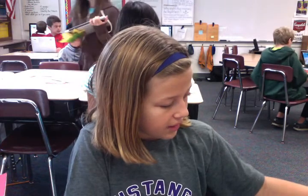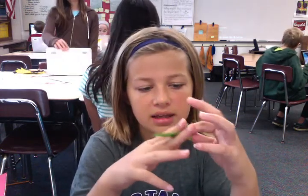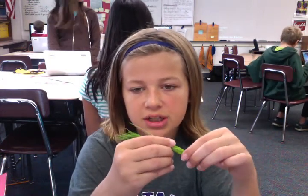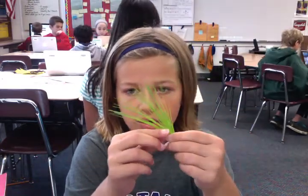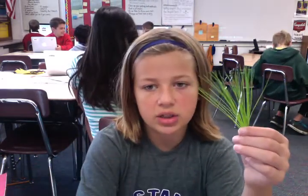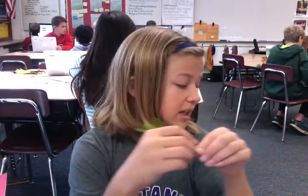But then the little needles of the pine trees are able to survive the winter, and evergreen trees are called evergreens because they always have their green leaves, like they never change colors. And evergreen trees are the only trees you'll see in the winter with their leaves still on.